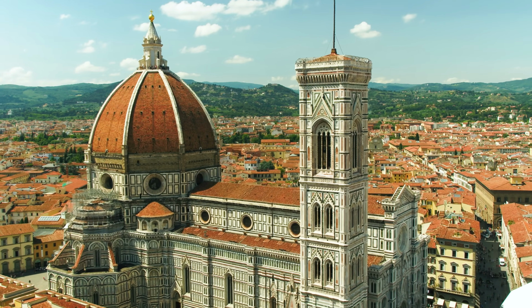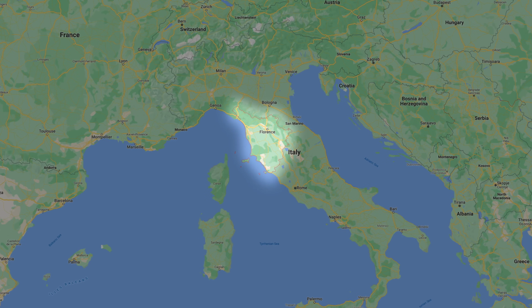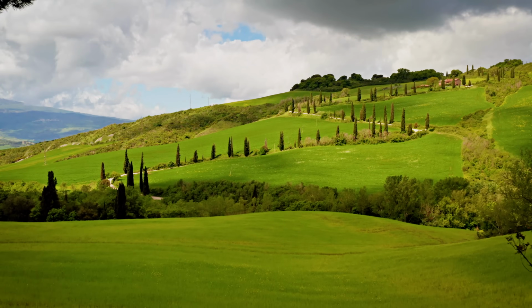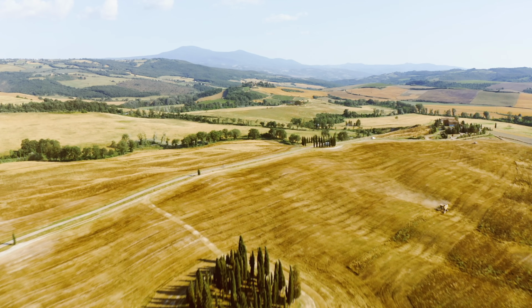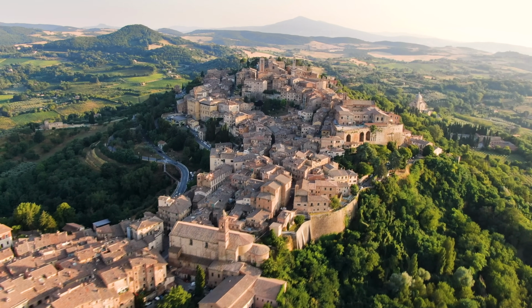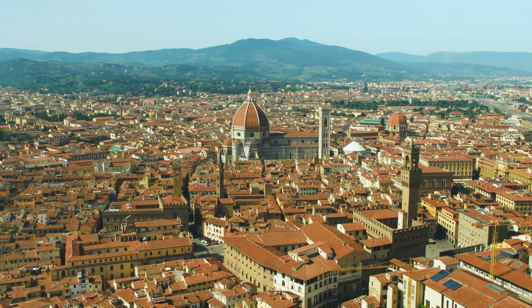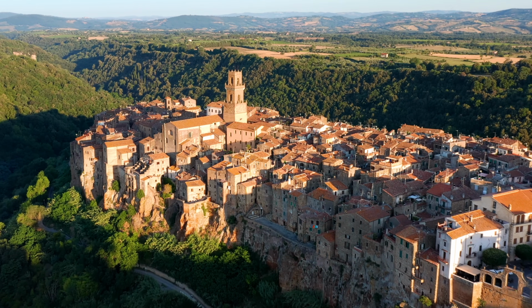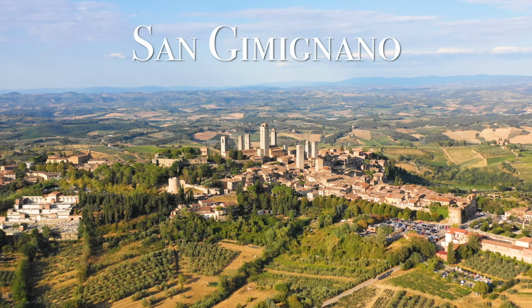Tuscany is easily one of the most fascinating regions in all of Italy. Located in the central part of the country, Tuscany is known for its landscapes, history, and artistic legacy. It's a land full of rolling hills dotted with medieval hilltop towns. From the thermal hot springs of Saturnia to the Renaissance city of Florence, Tuscany is a place that needs to be experienced. Let's start this video off in San Gimignano.